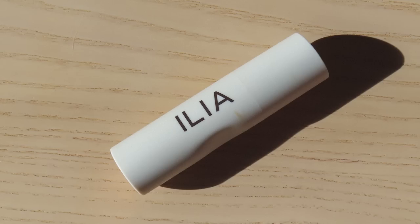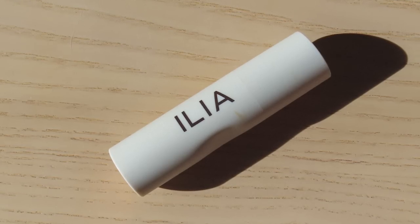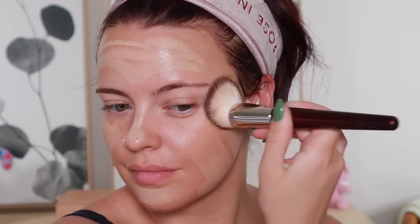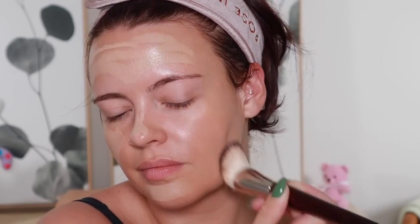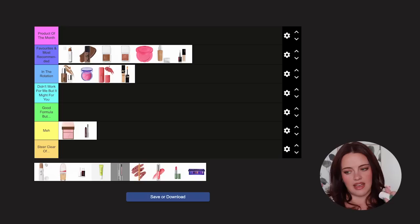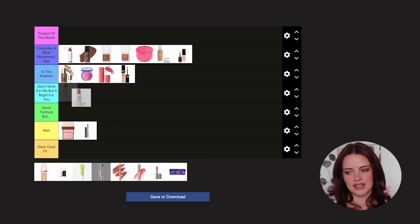Now we have the ILIA foundation stick, and I did not have a good experience with this one, unfortunately. I'm going to blame my skin type. I don't think it got along well with my oilier skin. I found it to really break up and kind of separate in my oilier areas, and it would just kind of gather up together, like it wanted to become one stick again on my face. Like, it just did not want to stay where I wanted it to be. So for me, I feel like potentially it could work for somebody else, so I'm going to stick this one in. Didn't work for me, but it might for you.